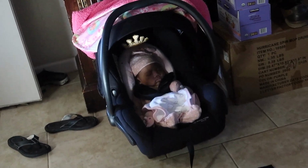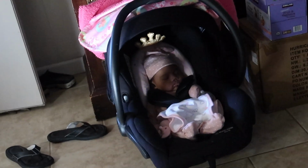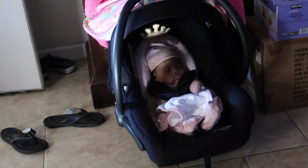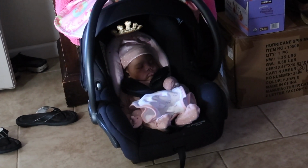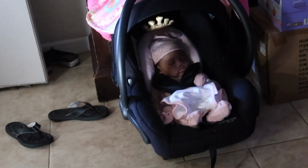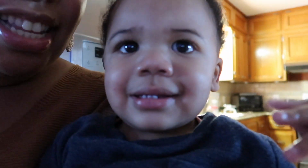Don't touch it, baby. Stop it. There she is, looking all chubby. She actually looking at this right now. She looks like my baby. It's funny. As soon as I finish feeding Bo, I'm going to get her out. Bo, leave the camera alone. Gosh, look, I can't leave the camera alone. I can't stop touching it. Look at these teeth, y'all.